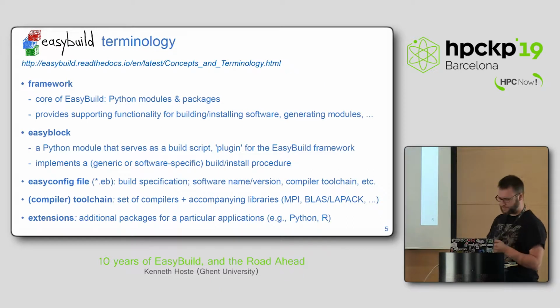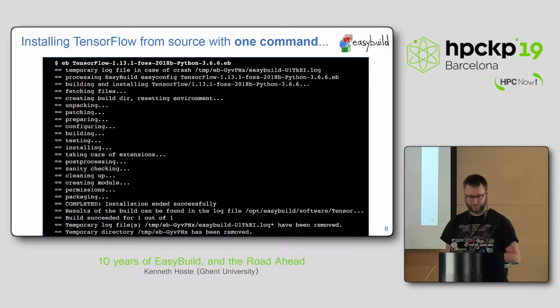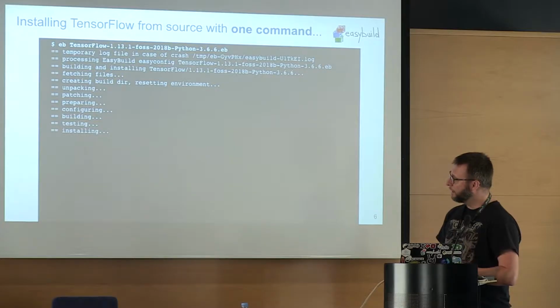I'll skip this terminology stuff. It's not really that important. How EasyBuild works is you use the main eb command. I don't like typing, so it's not EasyBuild, it's eb for short. You give it the name of what we call an easyconfig file, which is, in Spack terms, a concretized DAG, so it has all the necessary information there. And like Todd mentioned, a human needs to put this together and fix all the versions or tell EasyBuild what to use. So when you hit enter, it starts building TensorFlow from source. Which may take a while, a bit longer than what I'll show here on the slide, but eventually the installation should work, and you'll get a module for it.